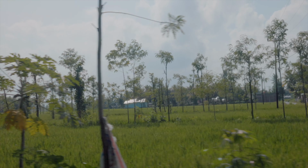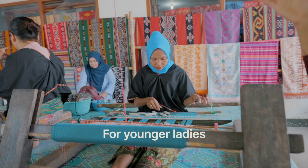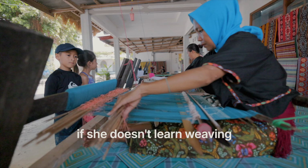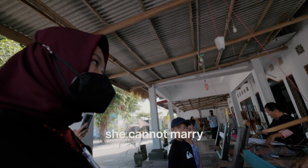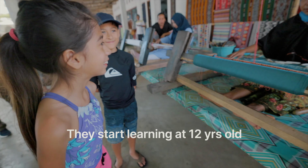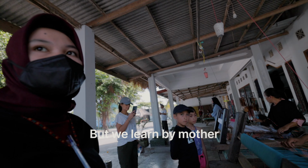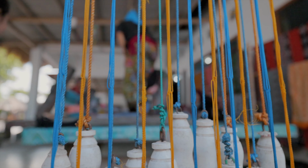So before going out to surf, guys, we're going to stop at this village to learn a little bit about the Lombok culture. For younger ladies, if she doesn't weave, she cannot marry. Now that is our tradition. Hear that, Nia? We start from 12 years old. And here we do not learn from school, but we learn from mother, generation to generation.